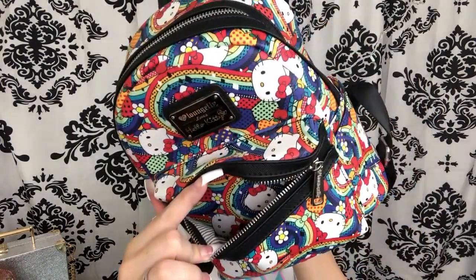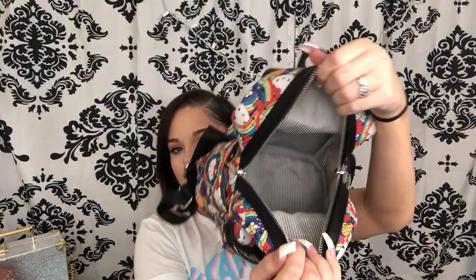It has a big pocket in the front that I keep my lip gloss and cards in and gum. And then inside it has, ooh, another purse. What a secret this bag is. Oh, and some trash. It's just a big open pocket on the inside. So I love these bags. I love Loungefly backpacks, if they weren't so expensive.